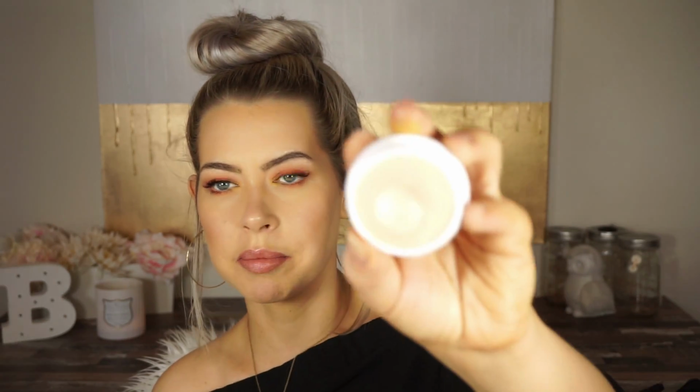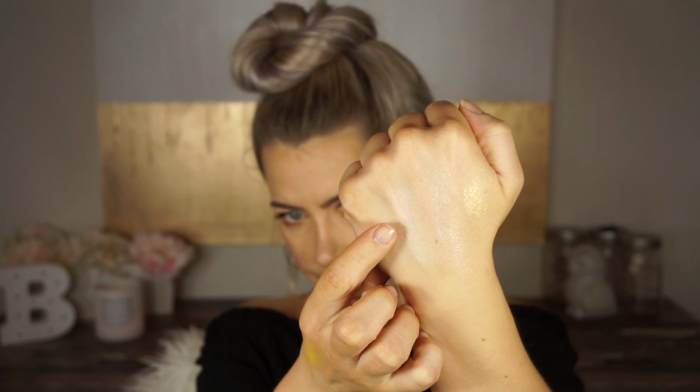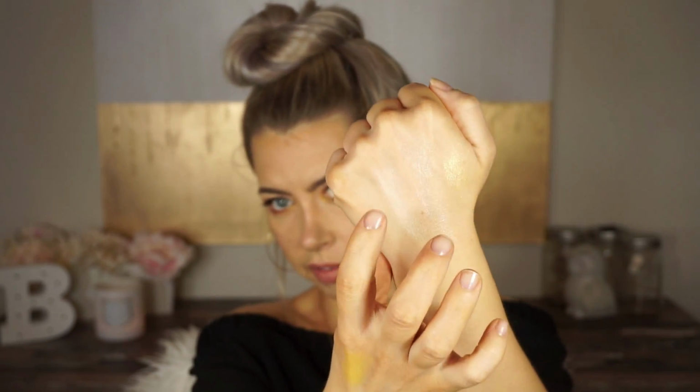So it's obviously not meant for that, but when I use my finger, and you could see how putty it is because I just put my finger through it, when I use my finger to swatch next to it, it comes off way better. So you can see that right there. That's with the brush, that's with my finger.